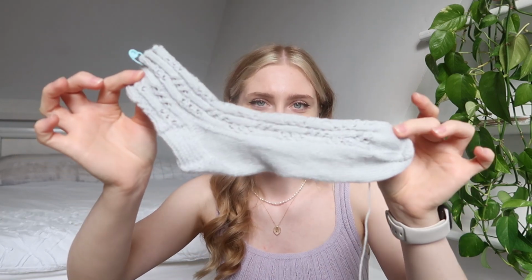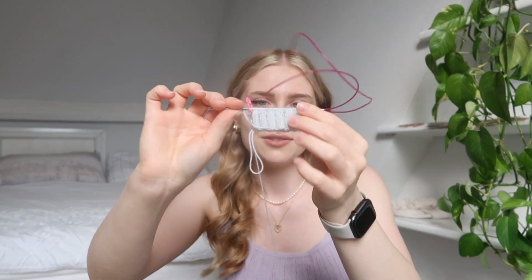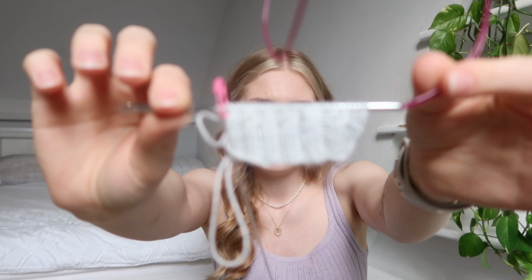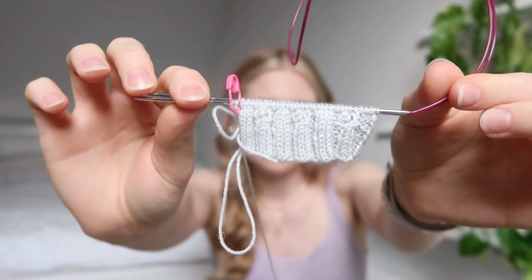My final half finished WIP is the Kaisla socks by Rachel Coopey from the 52 Weeks of Socks book, volume 1. I already have one sock finished here, and I've literally cast on and knitted a few rows. I think I just started doing the lace repeat on this sock on the train home today because I've just come back home from my trip to Poland.